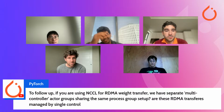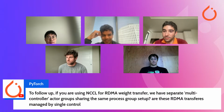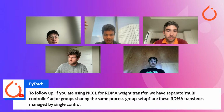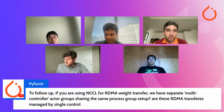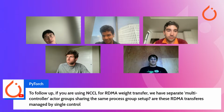Okay. Sorry, I guess to follow up on the question we asked before about RDMAs: if you are using NCCL for RDMA weight transfer, we have separate multi-controller actor groups sharing the same process in that group setup. Are these RDMA transfers managed by a single controller? No, they're not managed by a single controller.